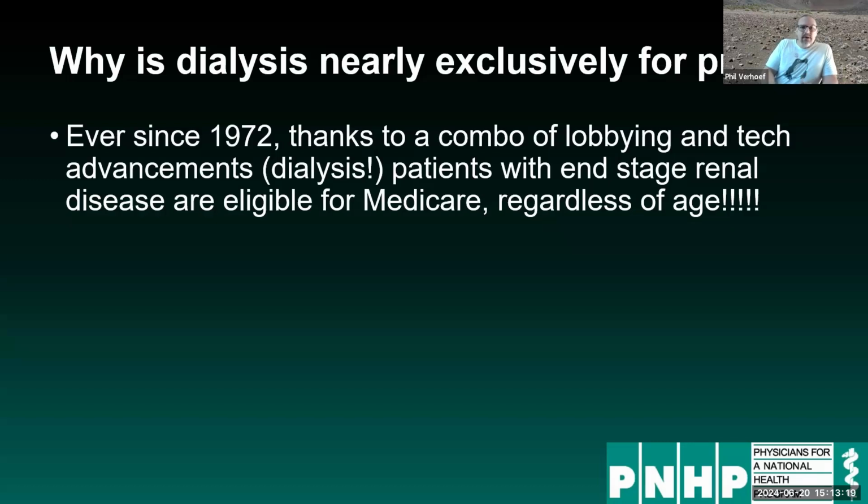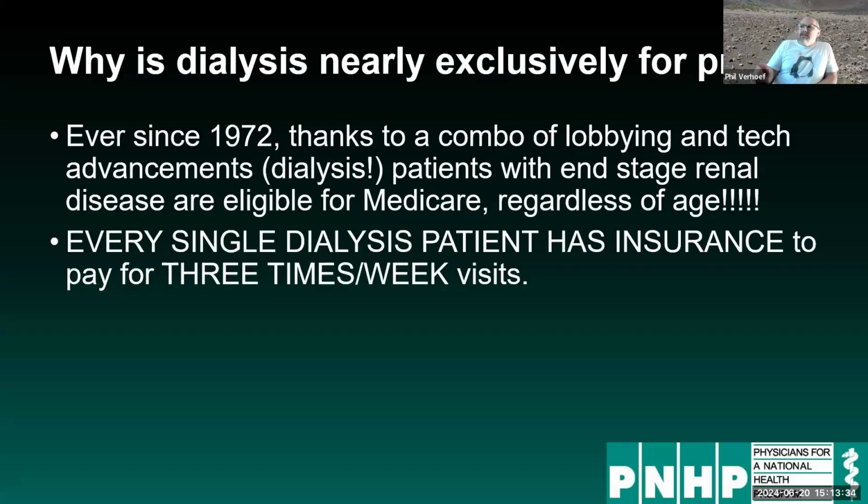And this was a good thing because at the time, there were all these people that needed dialysis. Dialysis was expensive. Private insurance companies were like, hell no, we're not going to cover them because they cost too much money, right? And so the government stepped in and said, okay, we will cover everybody with end-stage kidney disease so that they can get their dialysis. Sounds great, right? Well, now every single dialysis patient has a form of insurance that can pay for those three times a week dialysis sessions, right?